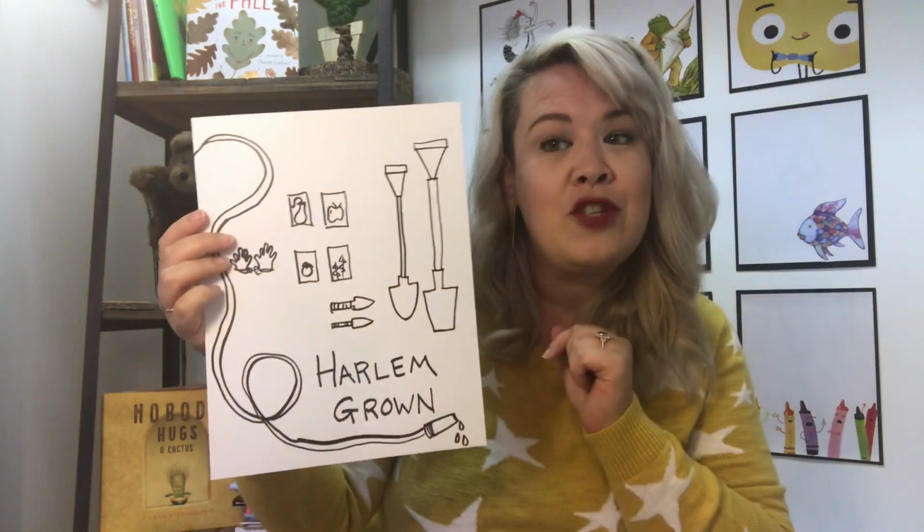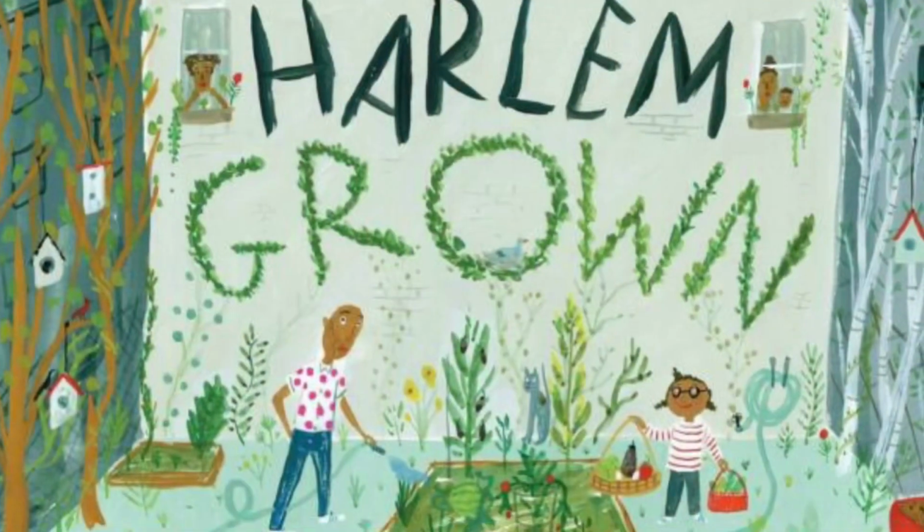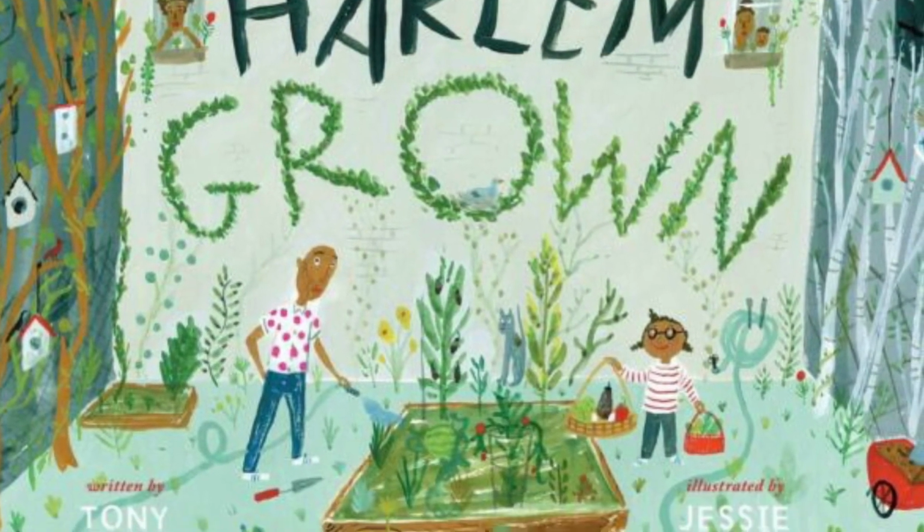And as always, we are going to draw. And what I chose to draw from the book today is a bunch of gardening supplies to kind of help you remember how simple it is to grow stuff. So we're gonna draw a couple shovels, a hose, some seed packets, that kind of thing. So get your crayon and paper ready because we are going to do it, okay? You guys ready for Harlem Grown? Let's do it. This is Harlem Grown by Tony Hillary.